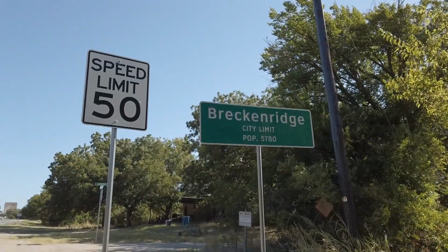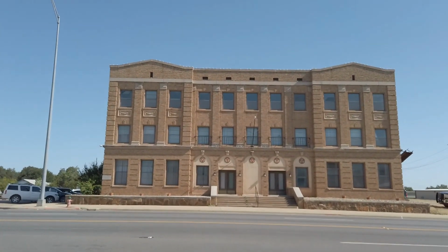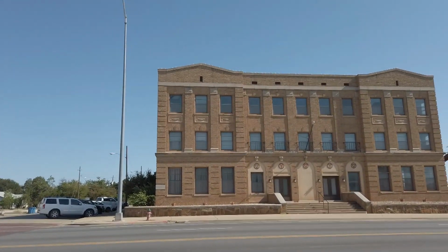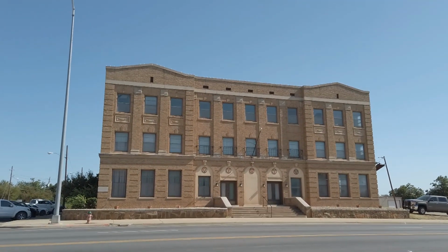We're in Breckenridge, Texas, in what appears to be a large abandoned building sitting on Walker Street. It was once the Breckenridge YMCA. Long ago, the YMCA ceased operations. The building spent decades out of use.